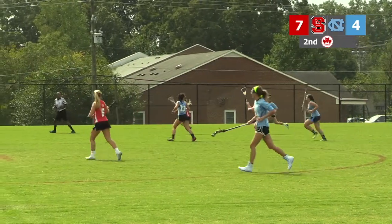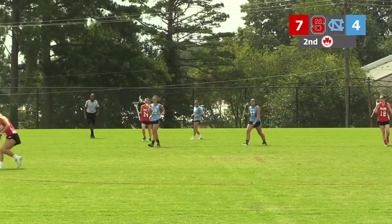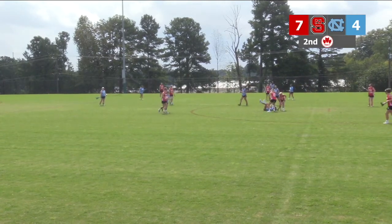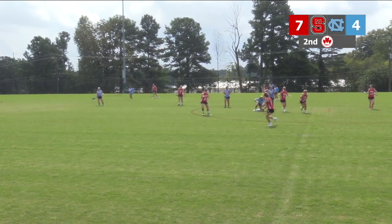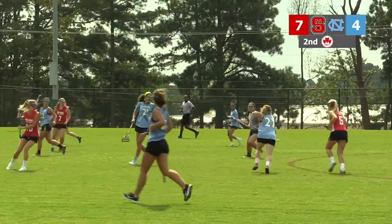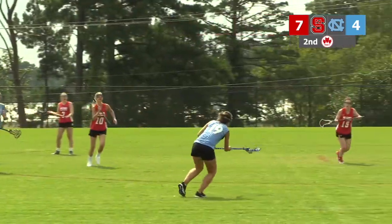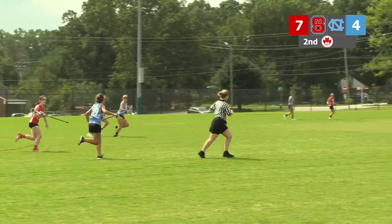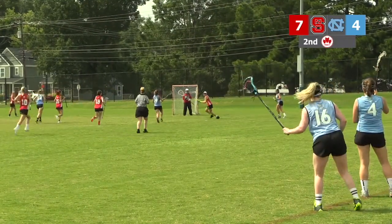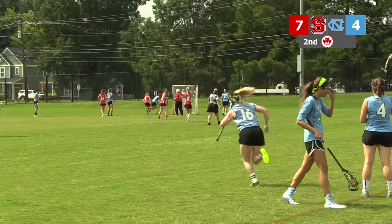Woods now with it. Looked for Spence, but wasn't able to get there. Or I'm sorry, Malarkey wasn't able to get there. Malarkey with the ball. Malarkey has it swatted away. Now Jacqueline. Okay, Kimberly has it. She's running. Over to Kimberly. Kimberly looks like she's going to get a one-on-one here, all alone. Stopped.